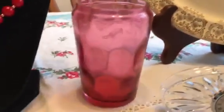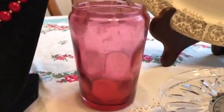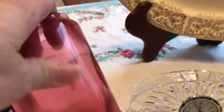I also got this little cranberry vase. It was part of my 4 for $1, and it kind of has like a big thumbprint detail.